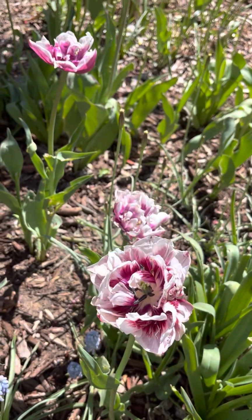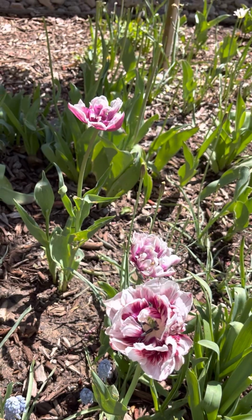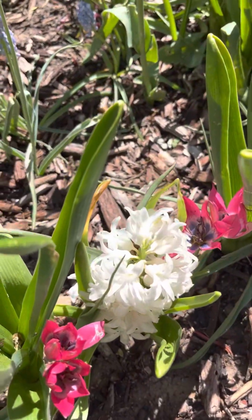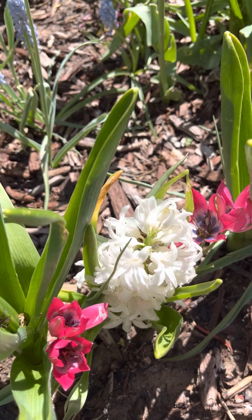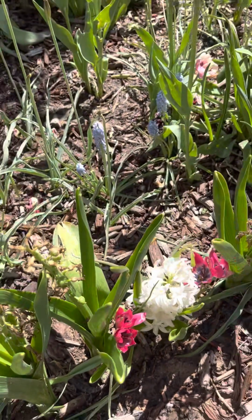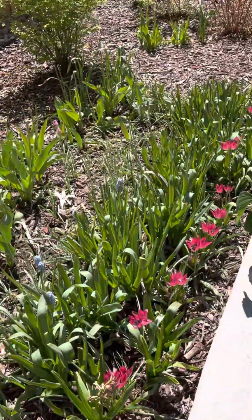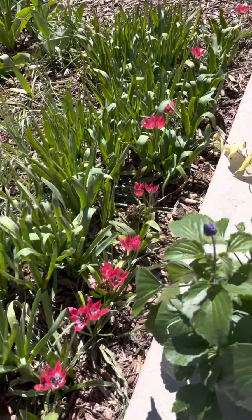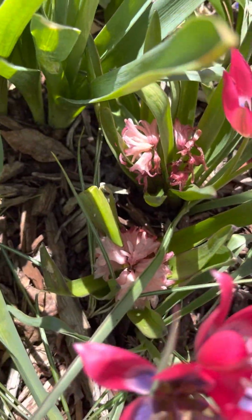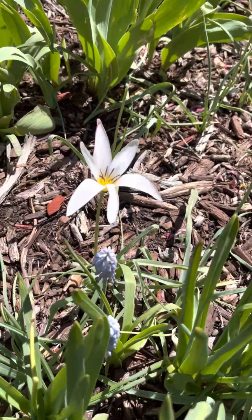I had to buy them from White Fence Farm. But here's the last of the Carnegie hyacinths that has come up really beautifully. I'm just so pleased with all of these. The hyacinths have done great. This is the last of the apricot one. I think this here may actually be the last of the Lady Janes.